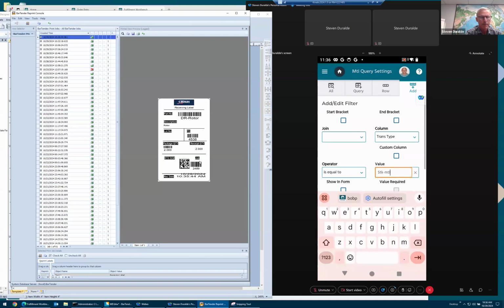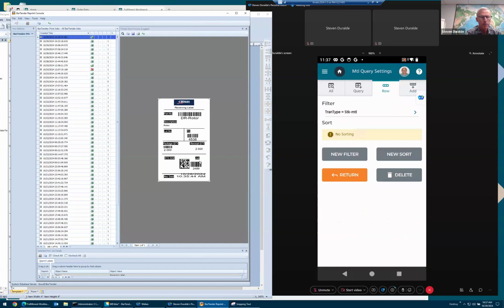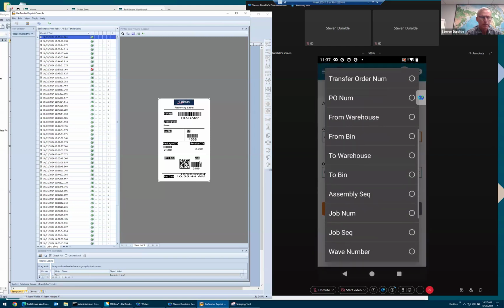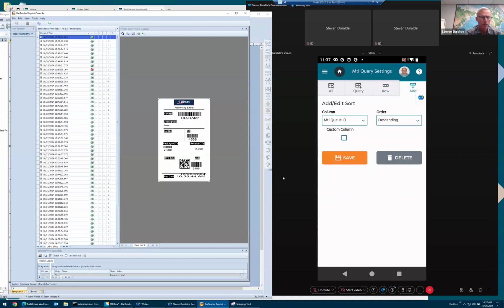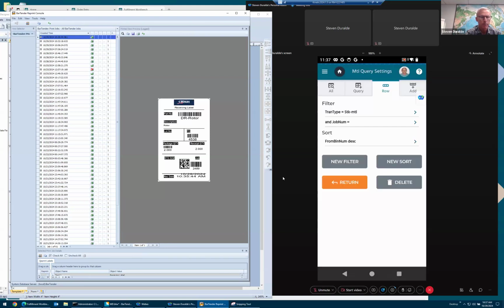Okay. And then I'll also want to prompt on the screen for the job number, optionally. So I'll say I want the job number to be prompted in the form itself, or while I'm doing a material queue pick for job picking. And I'll say save. And while I'm at it, I want to go up and down in the bin order the best way, so I'll say from bin order search. There are other ways to do this, but I'll keep it simple here.